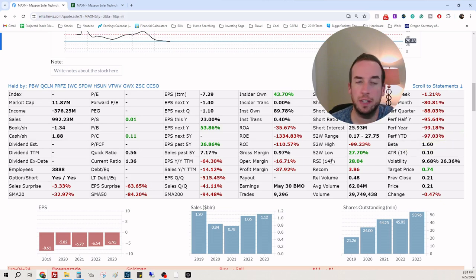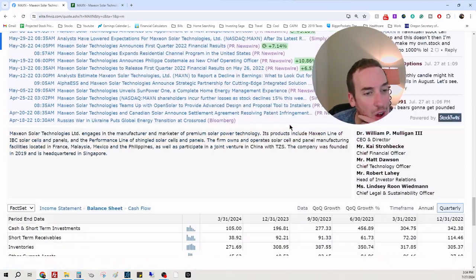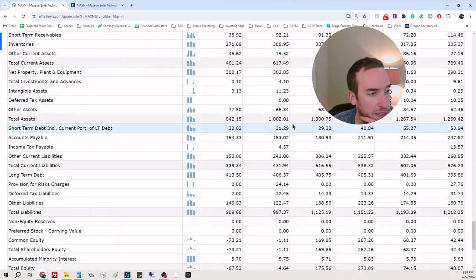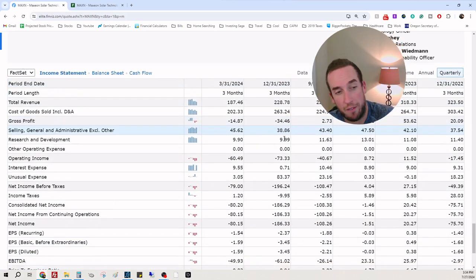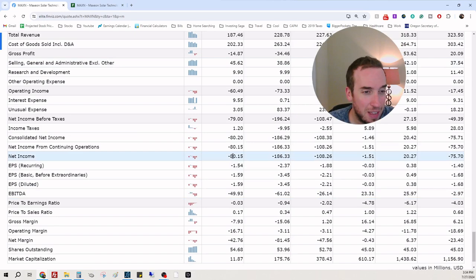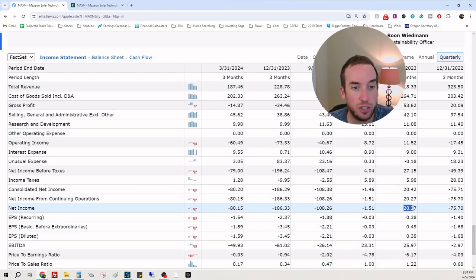Yeah, they're kind of cooked. They're kind of cooked right now. They're losing 376 million on a trailing 12-month basis, I believe. Let's just see if they're improving towards profitability. Net income: Q1 of this year, negative 80 million. Q1 of last year, profitable, 20 million.